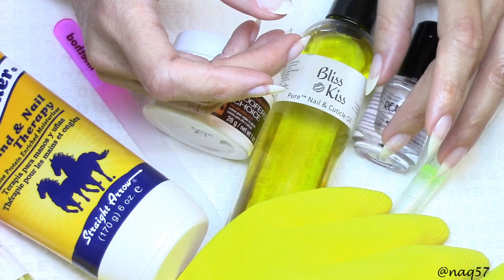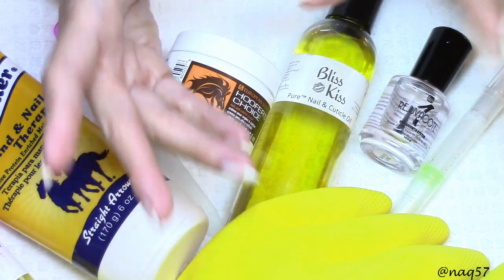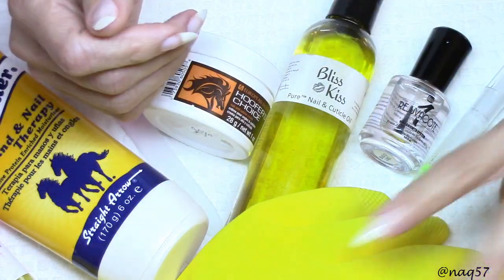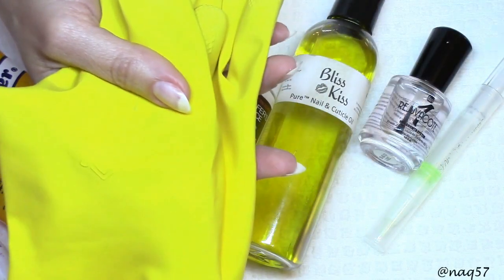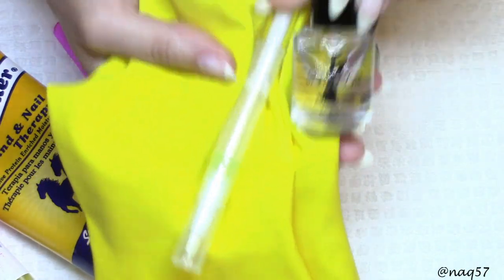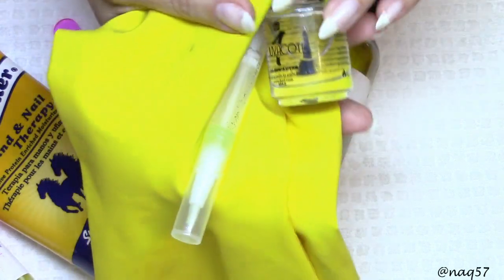Question number 10, we're on the last question. Favorite 3 nail care items you cannot live without. I cannot live without my gloves. I cannot live without my oil, and I cannot live without my Rejuvecoat. I just recently repurchased this. So yep, there you go.